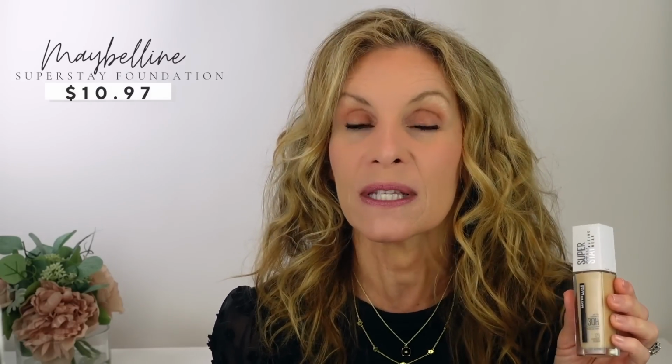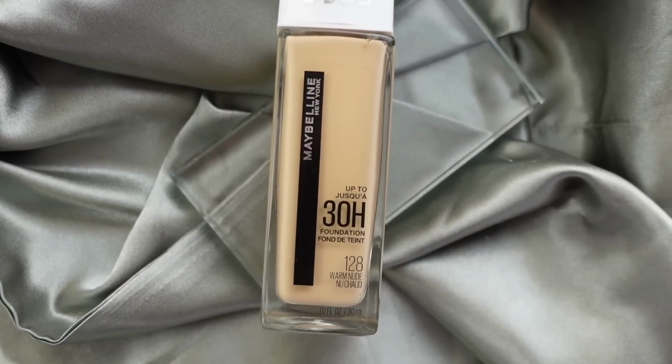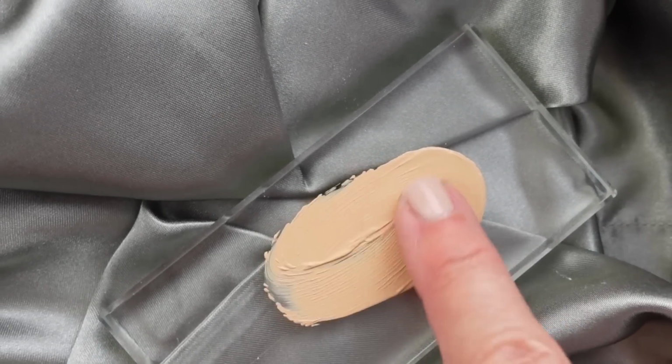I try so many foundations. One that many of you have said you love, and I think it's great, is the Maybelline Superstay Activewear. This is supposed to give you, what, 30 hours of coverage? I don't need 30 hours. I don't sleep in my makeup. But when I hear 30 hours, I think that is really going to last on my skin.